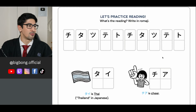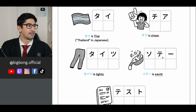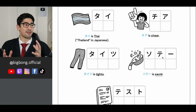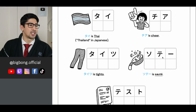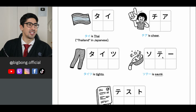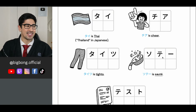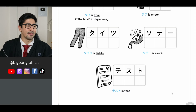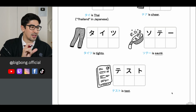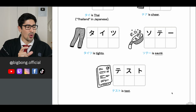Let's practice reading. So we have tai. Tai is Thai, but it's also the name of the country, Thailand, in Japan. Chia. So we had the cheerleader. Now it's actual cheering. Chia is cheer. Taitsu. So it's tights. Saute. Saute is a saute. Tesuto. So here we can devocalize the su in the middle and it makes testo. It's a test.